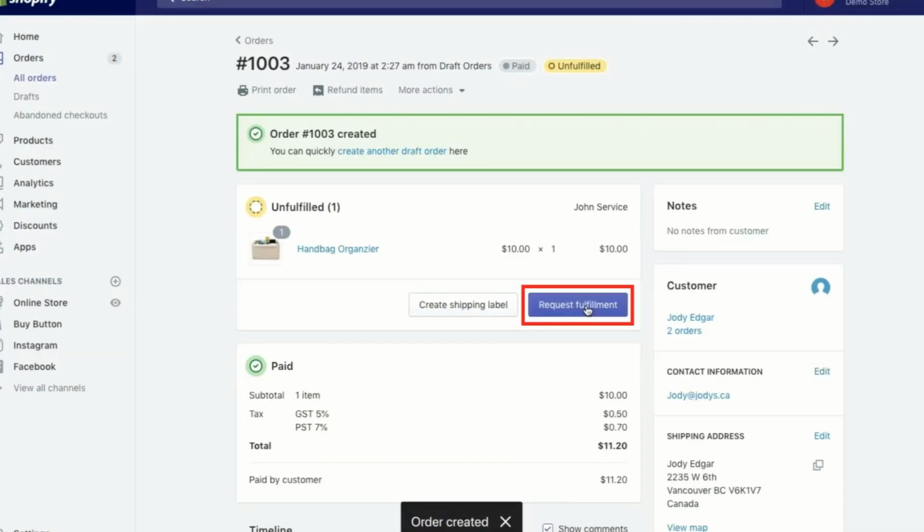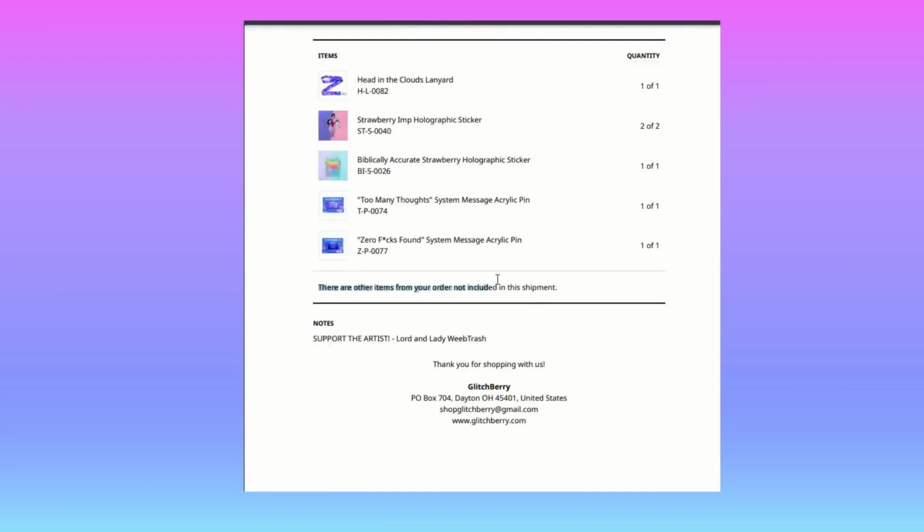I just have to push a button to request fulfillment of the print-on-demand items, and then when I ship the in-stock items, they're automatically treated as a separate shipment. And the packing slip will contain a text that says your order contains items in a separate shipment, letting the customer know that they're not missing items from their order, and those items will simply ship separately. I used to have to handwrite this on all of my packing slips, and now I just don't have to worry about it.